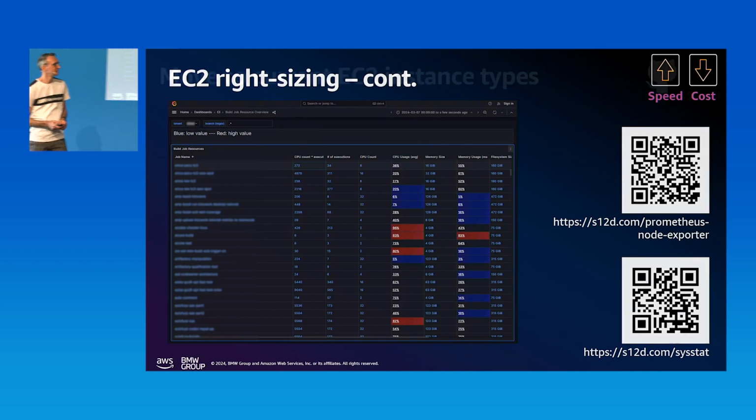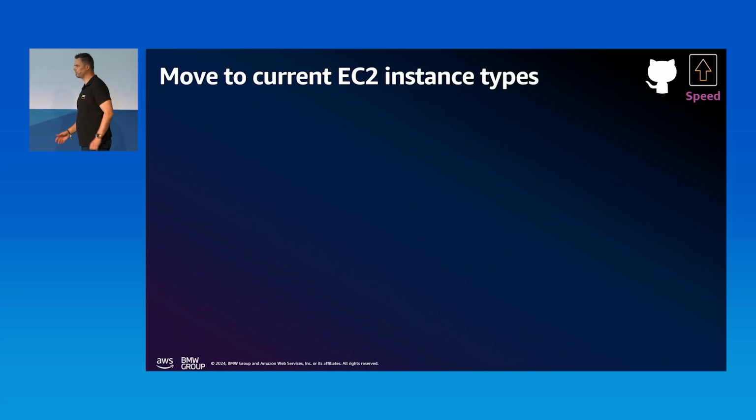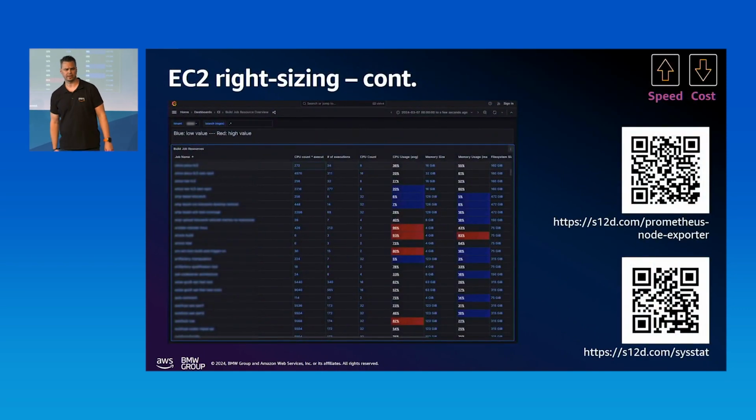And some of you are wondering why they don't use the EC2 Compute Optimizer. The reason is that Compute Optimizer needs a couple of hours of data before it's able to provide recommendations on the right instance type for a particular workload. That's the reason why BMW is using Sysstat and the node exporter to get this data, so that even if the instance is just running for 2, 3, 4, or 6 hours, they are still able to do their own right-sizing recommendations.